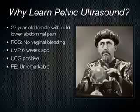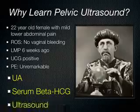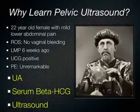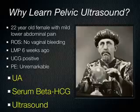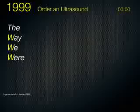Her physical exam is sort of not helping you very much, and you know that on every single one of these patients, you've got to check a UA, you've got to check a serum beta HCG, and every single one of these patients needs an ultrasound. Failure to order an ultrasound, of course, is breaking with the standard of care. And unfortunately, we don't have a crystal ball. We can't see into their belly without using an ultrasound machine.